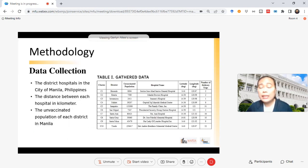Following is the data we have collected in Table 1. We can see here all the gathered data. We checked available hospitals in Manila. The area of study is Manila, the capital of the Philippines, and we checked 10 districts and 10 hospitals. We also gathered the unvaccinated population and the corresponding location of each hospital for the distance calculation. The number of delivery trips depends on the unvaccinated population divided by the capacity of the small size truck that we initially decided to use.